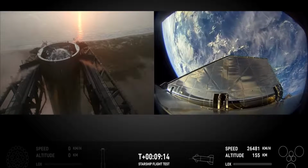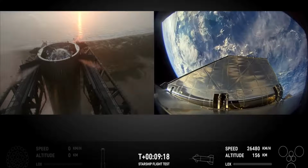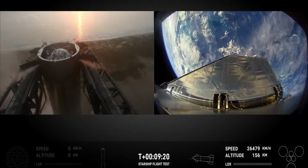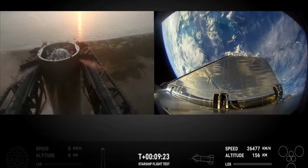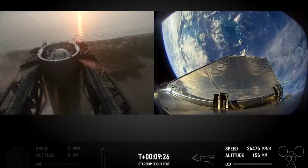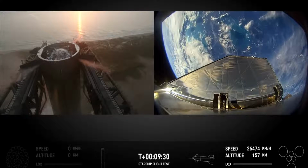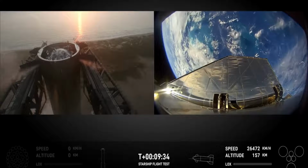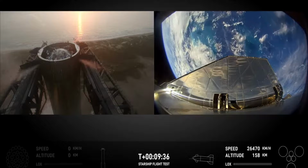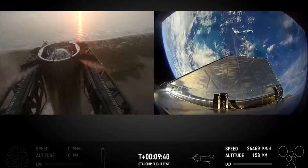Live views there as the booster vents some pressure. That is a live view from the top of the tower looking at the chopsticks. I am still in disbelief. I'm trying to catch my tears just like the chopsticks caught the booster. It has been nonstop since liftoff. And we are all so excited about everything that's been happening so far this morning.